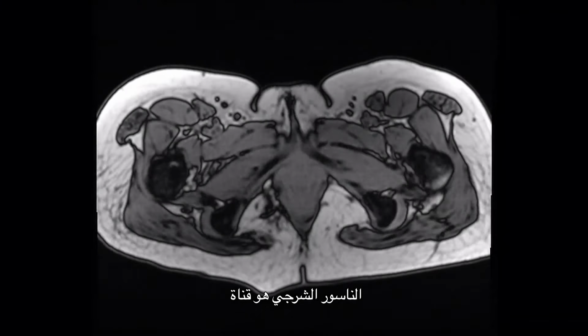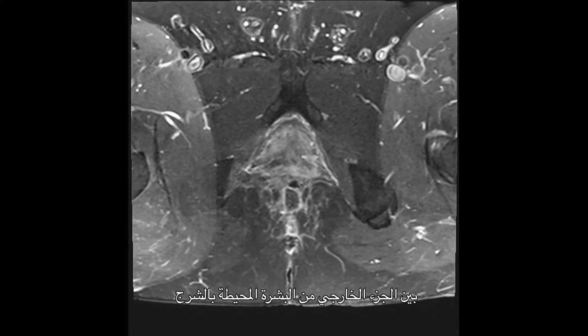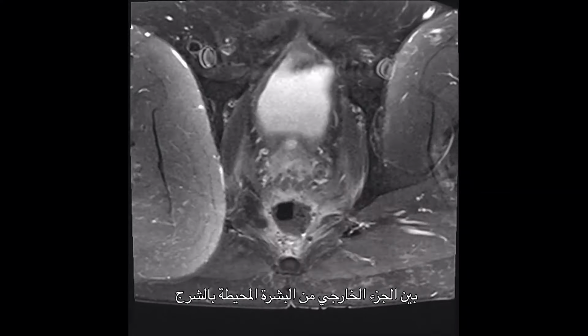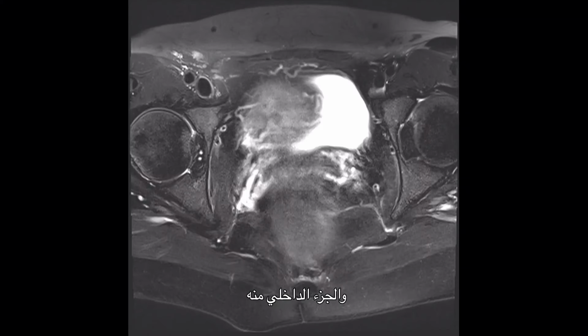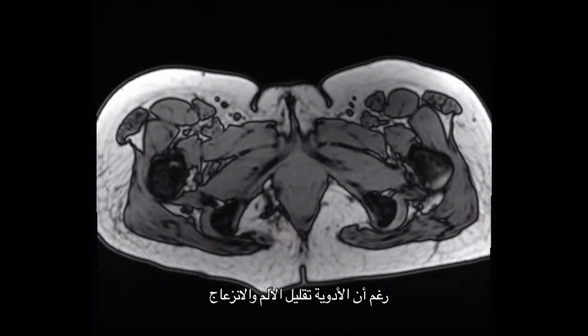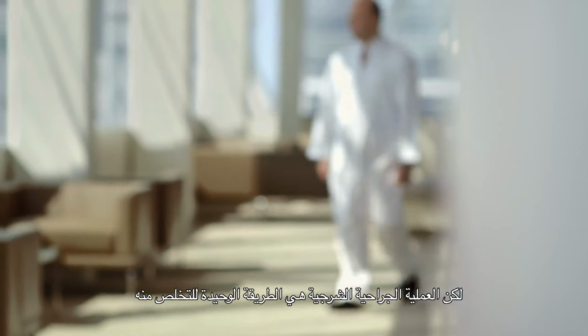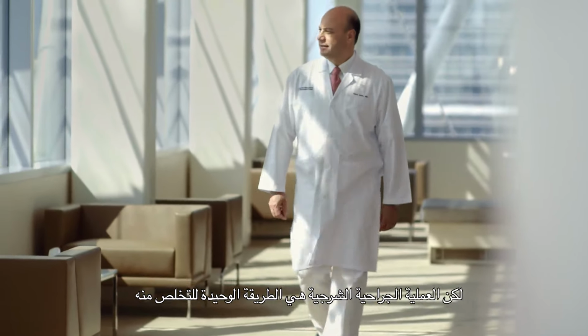Anal fistula is a condition that involves a tunnel or a communication between the outer aspect of the skin around the anus to the inside of the anus. Although medication can be used to try to minimize the amount of discomfort and pain, the only way to get rid of a fistula is through an anal operation.